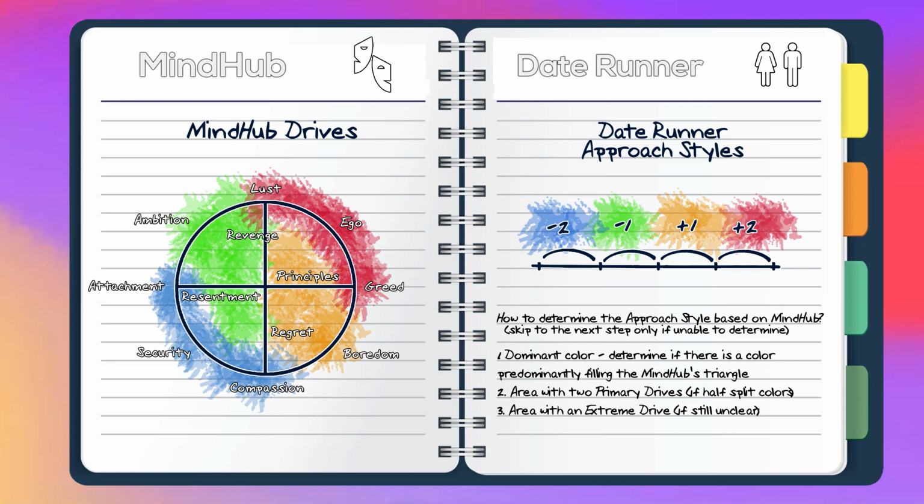In the case that you don't have 2 drives in one color and still have a split, then you must look at the levels of the drives. If there is an extreme drive, the approach style will be the color of that drive. If no extreme drives and the profile is extrovert, then lean to +1. Let's see how this works in practice.